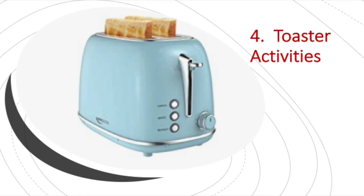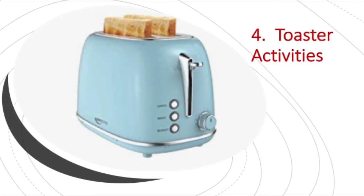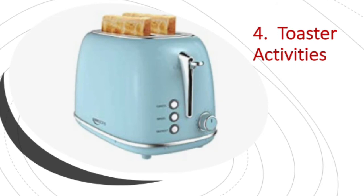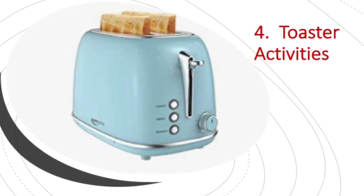There are so many things you can do with a toaster, and I know you're thinking, toast and butter, but there's so much you can learn to spread. Remember, we talked about spreading as a skill set. There's so much you can spread on toast and make it into a meal or a very significant snack. But having the individual independently prepare their toast is a great skill set to work towards.